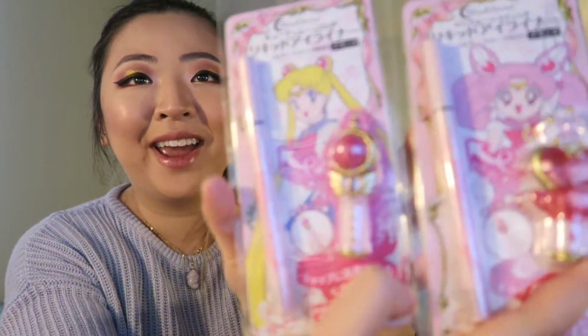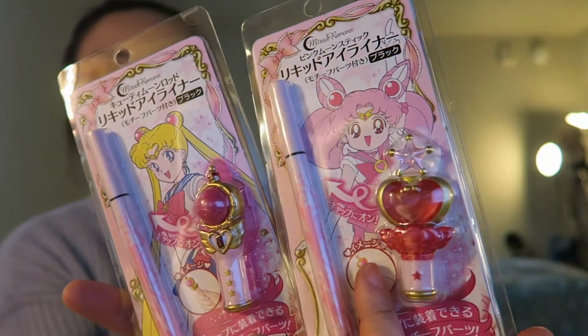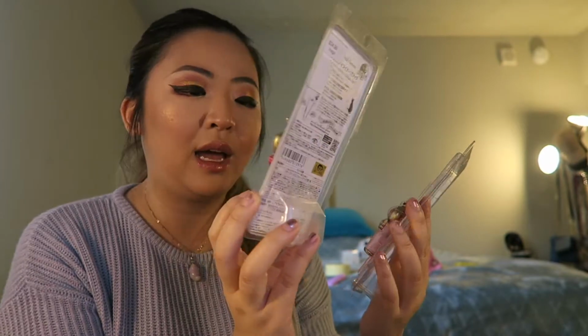I finally got my hands on the Sailor Moon. Finally got my hands on the Sailor Moon eyeliners. And I'm just obsessed. I, as a kid, was clearly obsessed. First of all, I'm Asian, clearly Asian female.